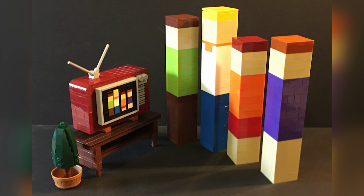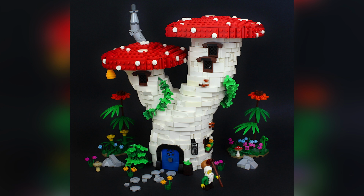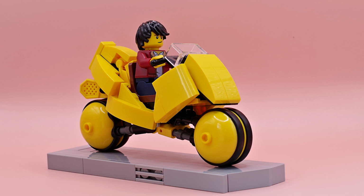Here's a fun mock from Chris Goddard. It's titled, "You're right, Shaggy. The resolution on these old TVs is rubbish." Pretty excellent bit of simplistic building, if you ask me. Valerius Maximus's Mushroom Manor looks awesome. And PB titled this Kinda's bike, not Kaneda. It's inspired from Akira. Anyways, let's jump into top 10 now.